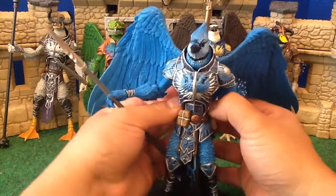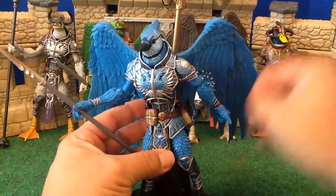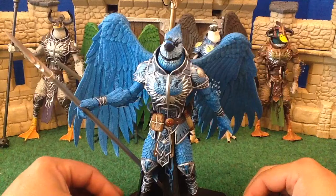Miguel, what do you have to say about this figure? It's blue. Anything else? Any other genius observations? It matches the background in our wonderful studio that they can't see.